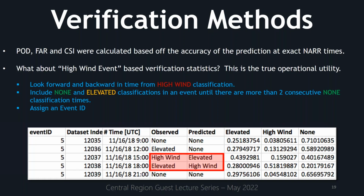However, as forecasters, timing's important, but when we're issuing warnings, we're issuing it for a longer duration period, most likely. So we created this other verification metric of trying to group together multiple times to create more of an event-based approach. And so in the red highlighted box there, since we did have an observation of high wind within a close period of time of a prediction of high winds, this event would then be considered a hit.